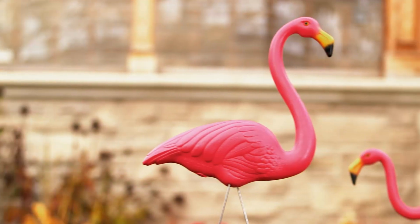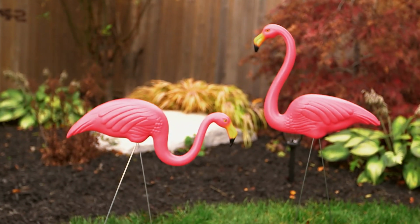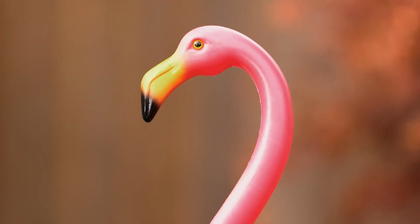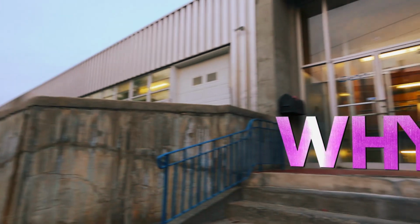Here's a fun fact. There are more lawn flamingos in North America than real flamingos, you know. Which is probably a good thing because plastic flamingos are a lot more fun. Invented in 1957 by Don Featherstone, these lawn ornaments have withstood the test of both time and taste. So we're off to Cato and Union Products manufacturing facility in Fitchburg, Massachusetts to ask, well, why?